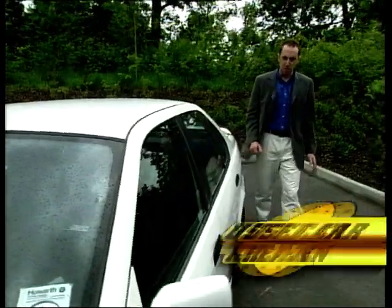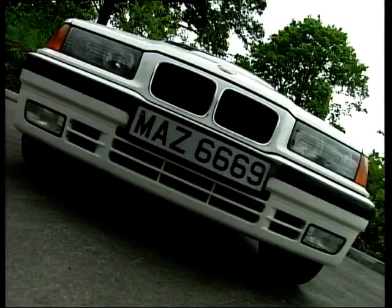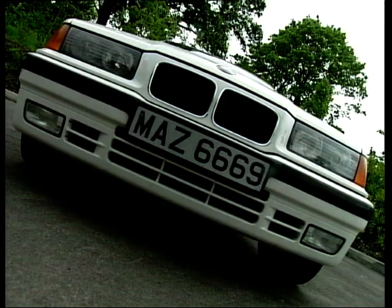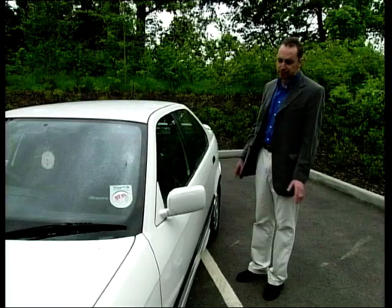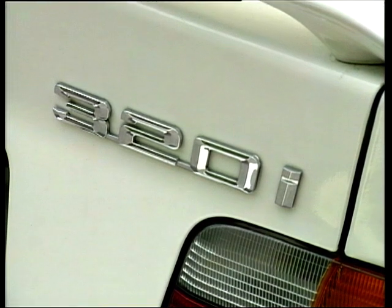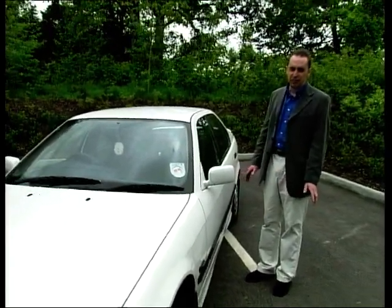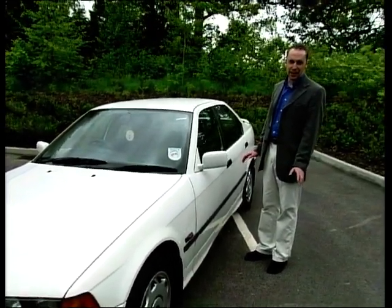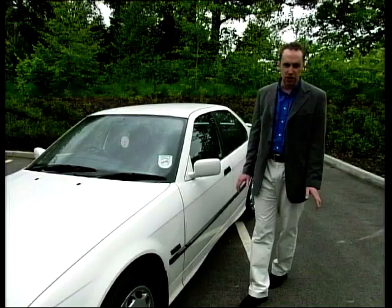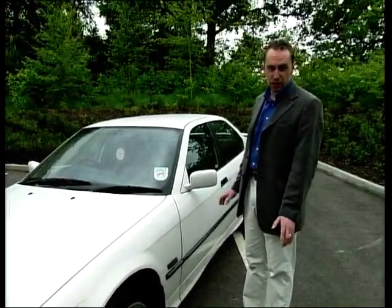This week I'm talking about buying a 1990s BMW 3 Series. 2 models, saloon and coupe, coupe obviously having 2 doors and tending to be the better seller. Engine sizes range from 1.6 to 2.8. Obviously the bigger the better. But be aware that between 1995 and 1998 all BMW 328s had an engine recall which was done free of charge. Make sure that your car has had that recall.